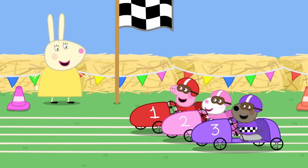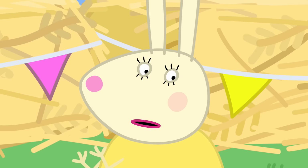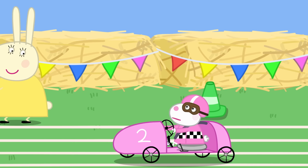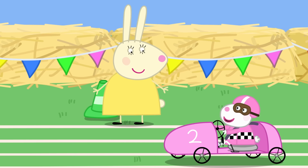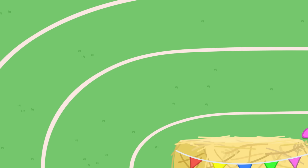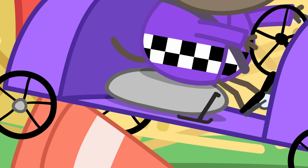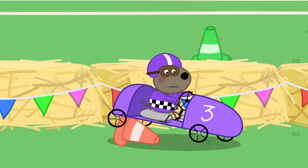The go-kart race has begun. This is fun! But Susie Sheep is pedalling backwards. Try pedalling forward, Susie. Forward? Oh! Woohoo! Danny Dog is pedalling very quickly. Remember to use the brake, Danny.